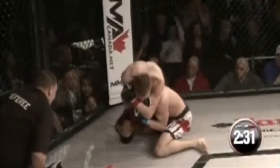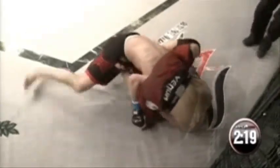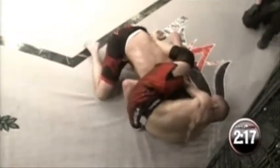And now he's going for that rear naked. Does he have it? He has it with no hooks in. Now he's got the hooks in, Craig. Might be Jeremy Kennedy's fight. Chris Day, though, is not out until he's out. You can see that right arm is tucked under the chin. He's got that tight, he's got no leverage now, though. Chris has extended that left arm.